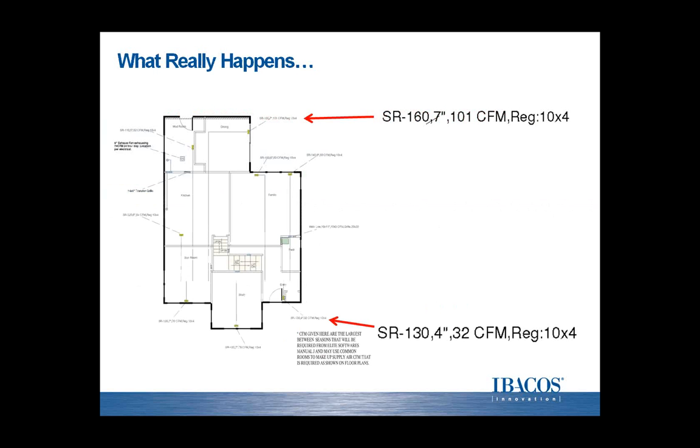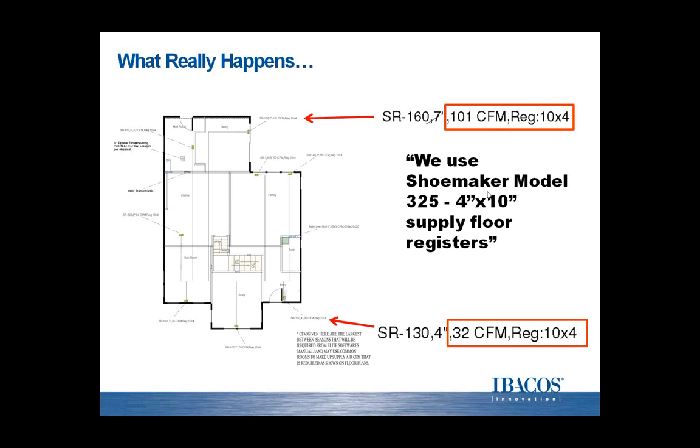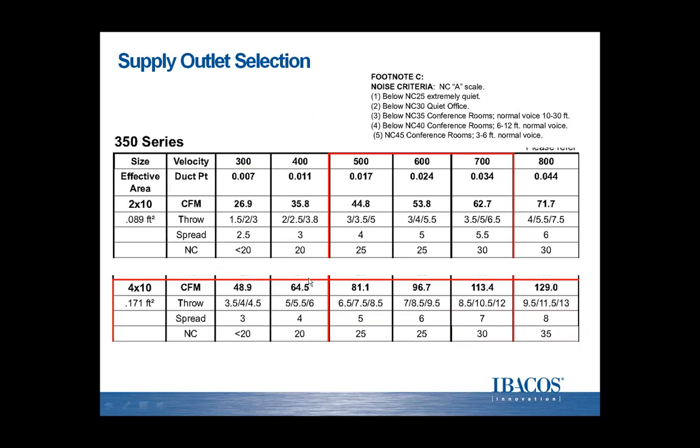Well, in this particular house with this particular builder that we worked with, this is their actual duct design and layout, and they have said that for that 4-inch diameter 32 CFM, they're going to put a 10 by 4 register in, same as they're going to put in for the 101 CFM. And we asked them, and the builder said, well, the contractor told us we use 4 by 10 registers for floors, and that was it. In reality, you really need to pick these registers according to the airflow to get the throw that you want out of that register, and this is something we've seen.